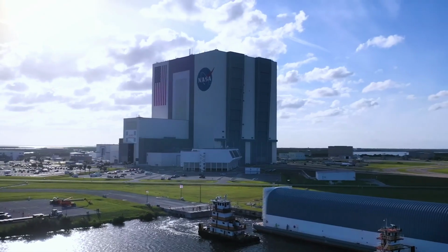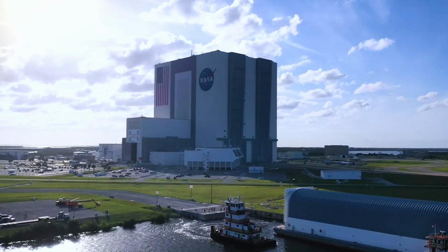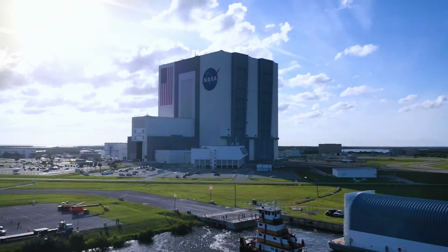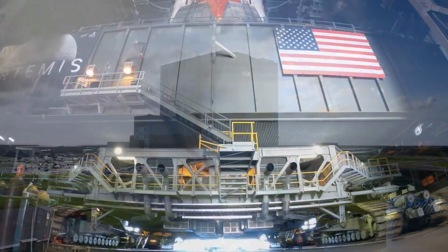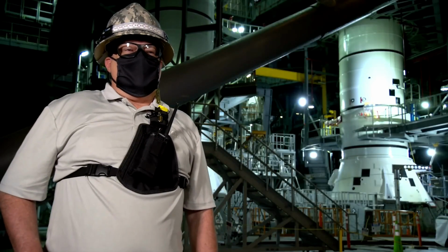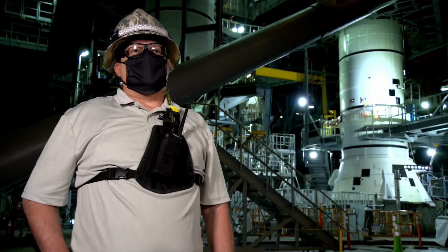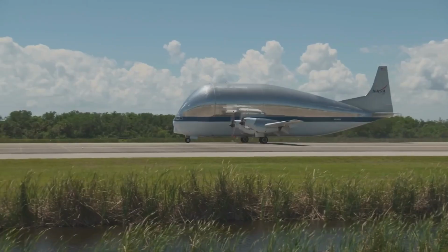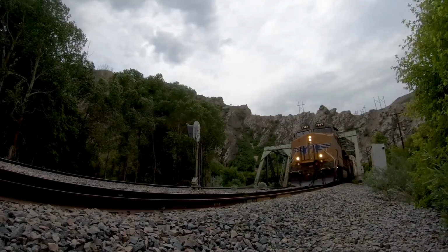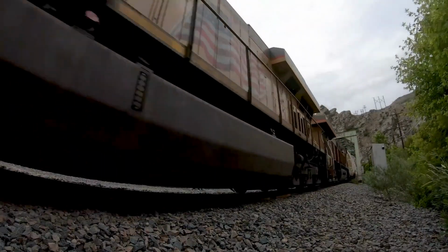Then they're ready to go to the iconic Vehicle Assembly Building, or VAB, where the rest of the motor segments are assembled and stacked on top of the mobile launcher. So the one thing about this vehicle, of course, it's produced all across the country. Components may be built around the country, but they all come together right here in the Vehicle Assembly Building.